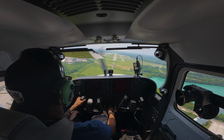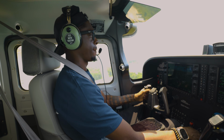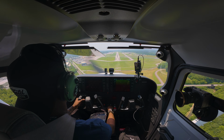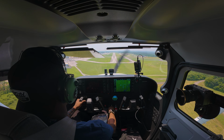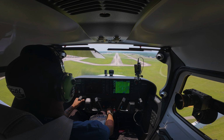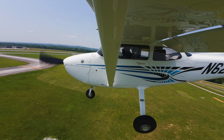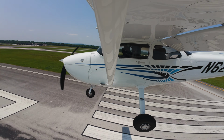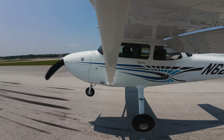There we go. Let's get on center line. We're looking good so far. Alright, I like this. A little fast, pull power a little bit. Alright, this looks really good. Going 70 knots over the threshold. Alright, going to make the runway. Keep that nose down. We're going to pull power. Looking good. I don't think we're going to get center line.